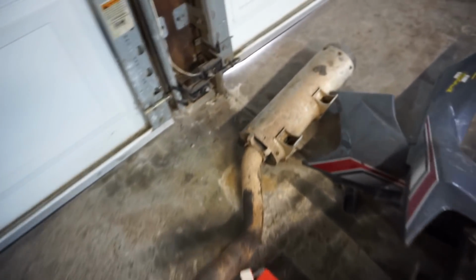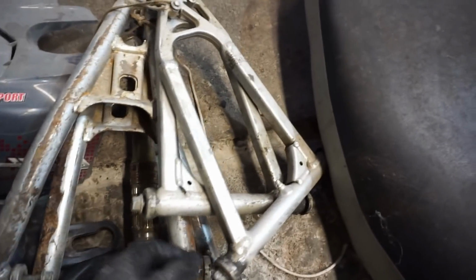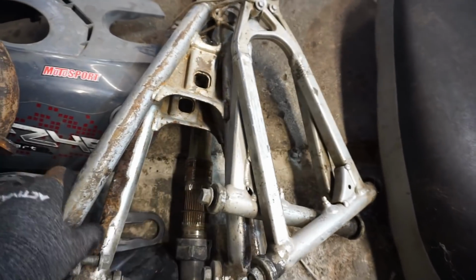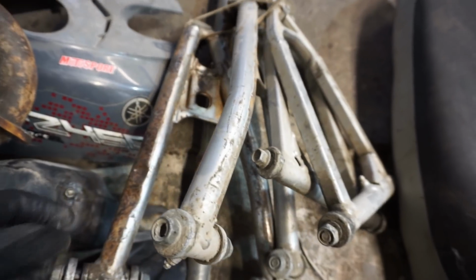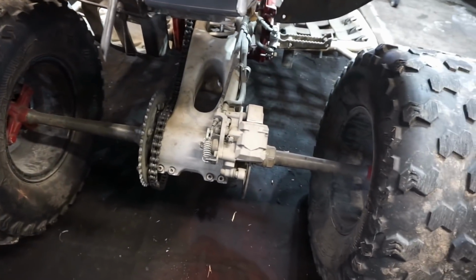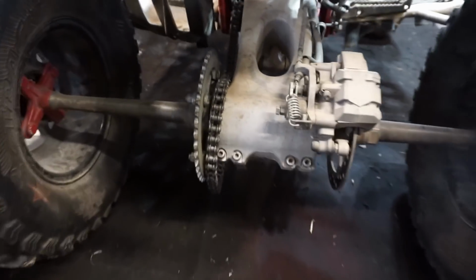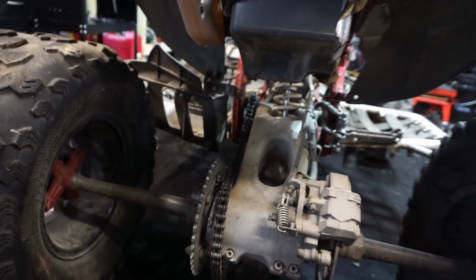And then it comes with the stock pipe, stock plastic, stock gas tank, and then here are the extra A-arms that he got with it because he said the other ones were bent. So he was going to put those on, but never did. And then it looks like a spare axle as well, even though this one is good. So I'm not sure why he was going to put that on there. Unless it's bent somehow, but I don't think it is.